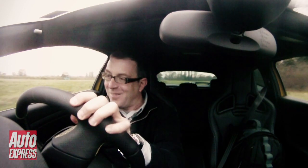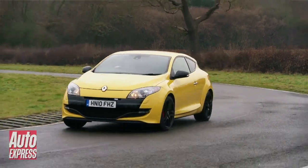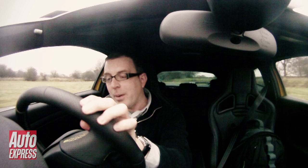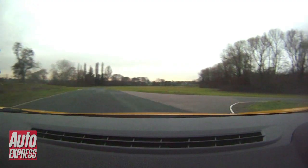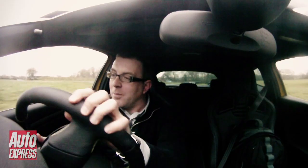The grip levels are actually amazing in this car. Braking hard here, trail braking again, same as I did in the other car. Just getting it into the apex, a little bit of understeer, then just trying to get the power down. Now it's got a limited slip differential when you get the Cup chassis in this car. In fact, if I was honest, I think traction's probably a fraction better in this than it is in the R26.